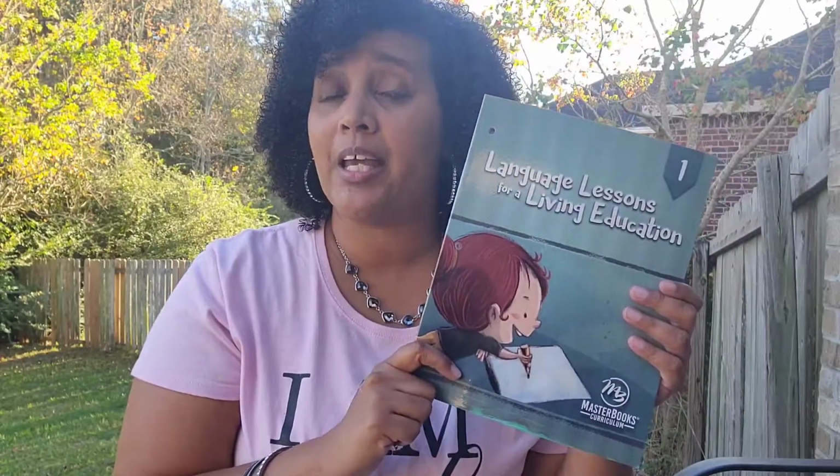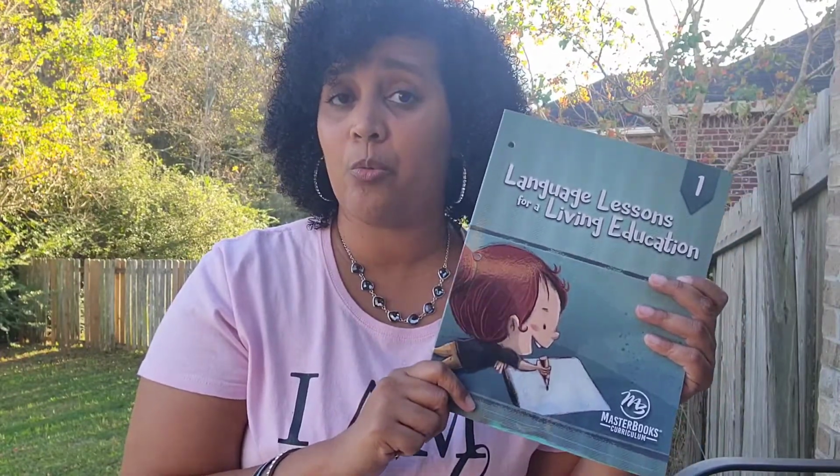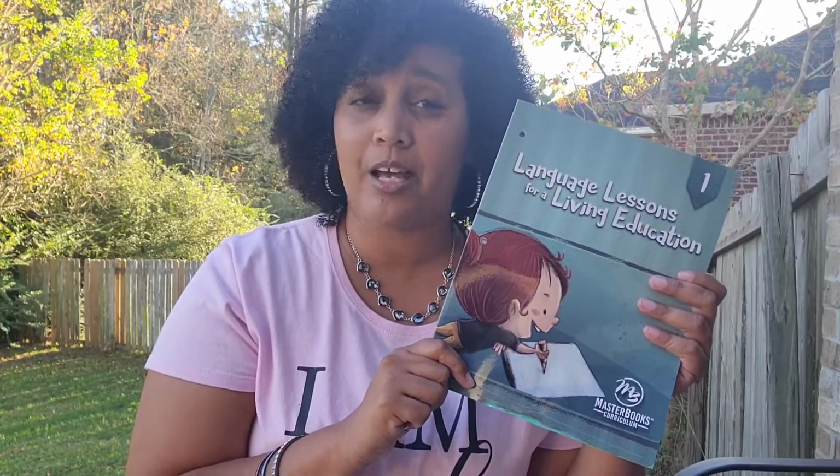I think this is going to be a good fit. It can be used as a half-year curriculum, so I am hoping that we will be able to get through this book by the end of the year for her 1st grade year. We will be doing language arts beginning in January, after the holidays. This is the language arts that we're diving into.